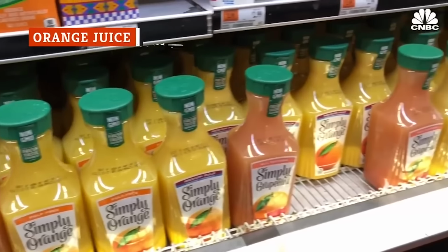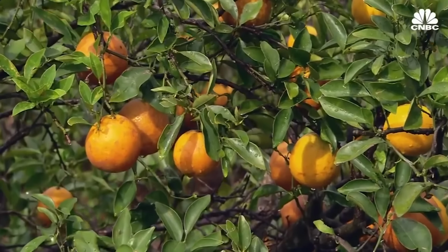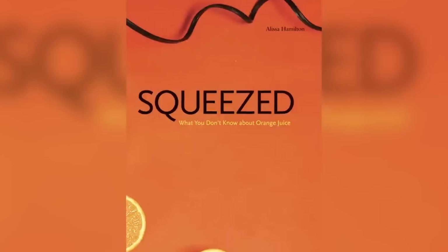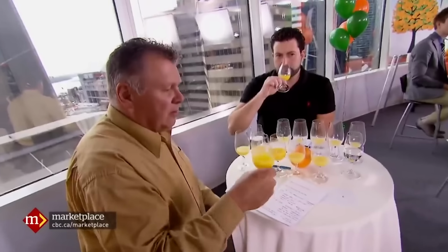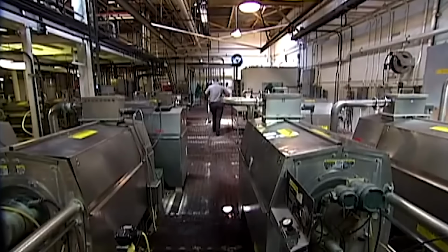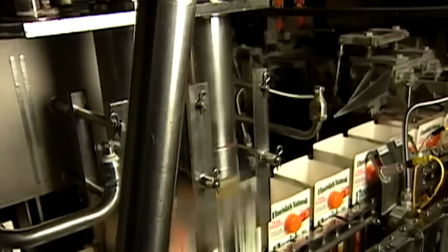Still hungry? Ever wonder how fresh-squeezed orange juice still shows up on grocery store shelves in the middle of winter? Well, the whole process was documented in Alissa Hamilton's 2009 book, Squeezed: What You Don't Know About Orange Juice. Here are the basics. Once the oranges are harvested and squeezed, the juice is put through a process that removes all of the oxygen, allowing manufacturers to store what's left of the juice in massive tanks, where it can sit for a whole year or more.